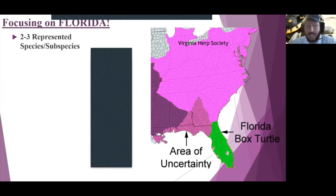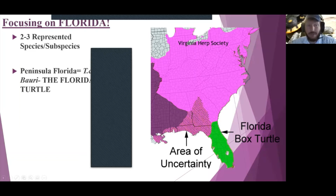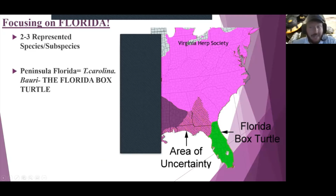But there's actually evidence that supports that the Florida box turtle may not be a subspecies of the eastern box turtle. It may actually be its own species, which has huge impacts on conservation decisions, as FWC is approaching making some decisions on the conservation status of this species, even as we talk here, which is really a good thing, considering some of the threats.